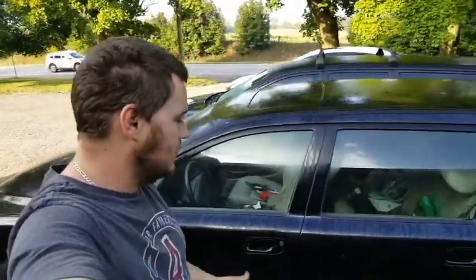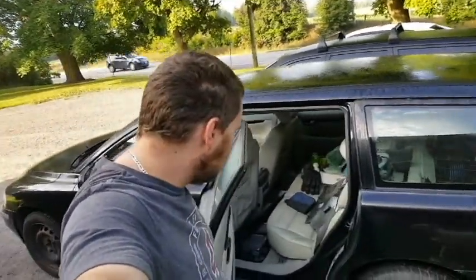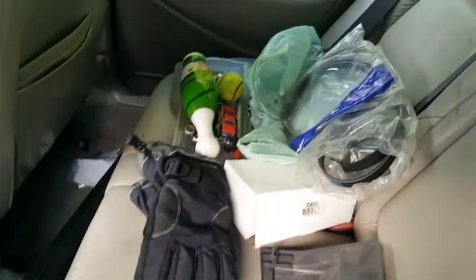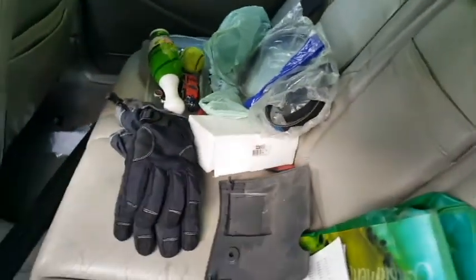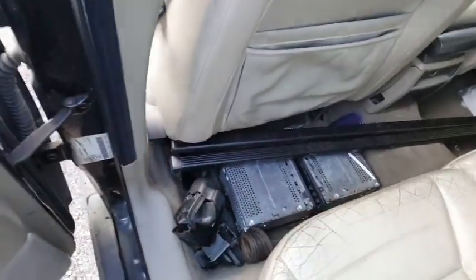No, like I said, I bought it as is. I didn't even look at it. Nothing. I didn't see it before I bought it. And it is full of junk. It has someone else's belongings in it. A pair of gloves, CDs, tennis ball, a new belt for a Volvo. That's kind of nice. Might need that. Looks like there's 2 extra CD players down here.